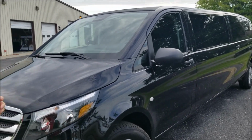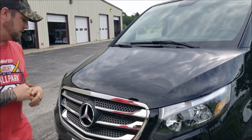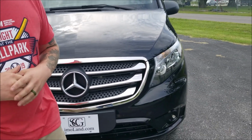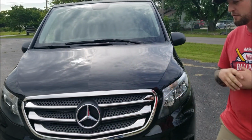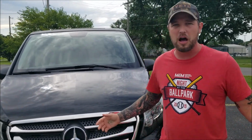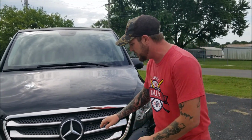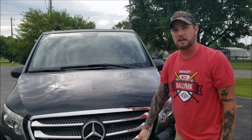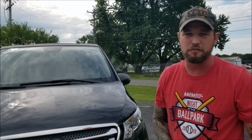Let's come up to the front here. One guy said on a video that the front of the Mercedes Metris limo was the cheapest grille he had ever seen that Mercedes had ever produced. And he just kind of touches it, kind of turns it. Well, I'm about 190 pounds, believe it or not, and I can take my full weight and beat on that grille and it's not going anywhere. That's far from poor quality.